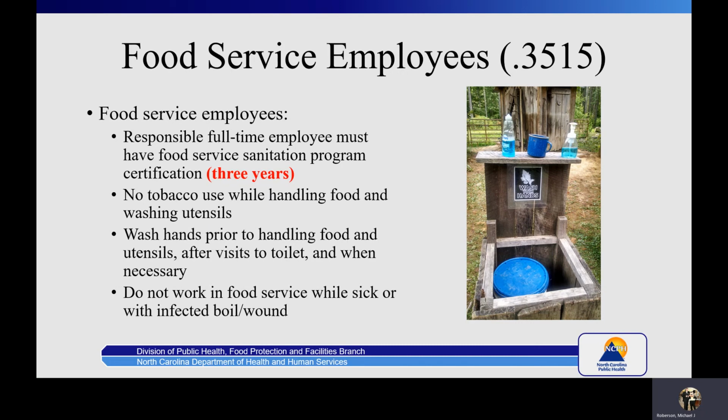There should be no tobacco use while handling food and washing utensils. Hands must be washed prior to handling food and utensils, after visits to the toilet, and when necessary. And staff members do not need to work in food service while sick, or if they have infected boils or wounds on their hands.